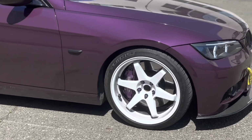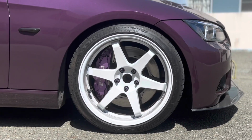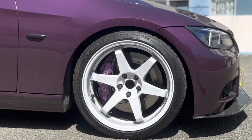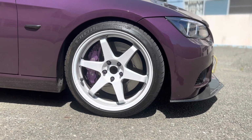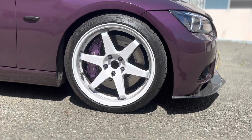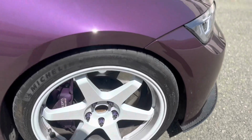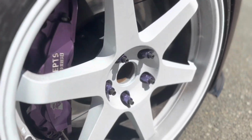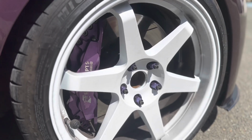Moving on to the side of the car, what are these wheels? These are ESR SR07s. I have TEs coming in November, so at least those will be. That's going to be a good upgrade. Yeah. TEs. They're pretty much the same offset though. I like that you have the purple lug nuts, and I like these purple brakes.